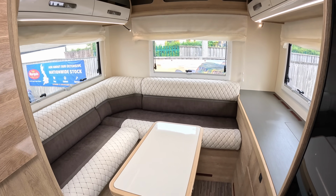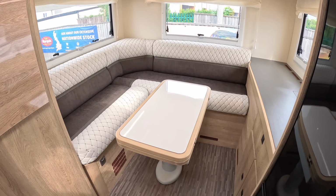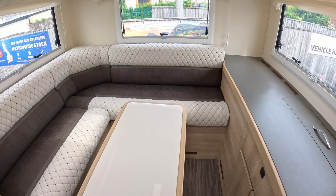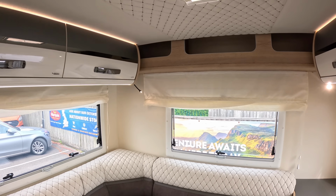And then this is a very, very nice, comfortable lounge area at the back. That is excellent. Really good size. Table unfolds and moves and slides around, so you can move that to wherever you want to have it. And I like the lighting as well in places like this and this kind of thing. It's very nicely done.